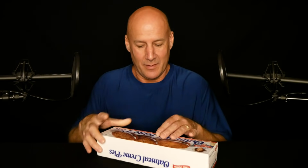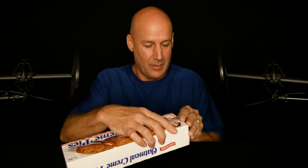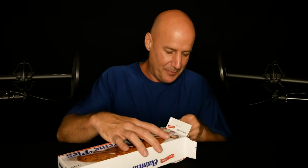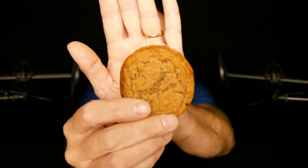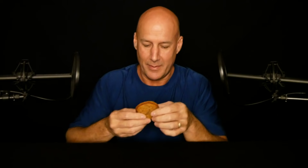All right. Oatmeal cream pies. My mom used to always pack these in my lunch when I was a kid. Brings back good memories. Last but not least, Little Debbie oatmeal cream pie. Okay.